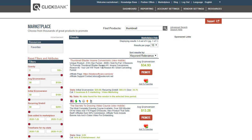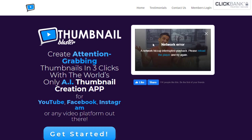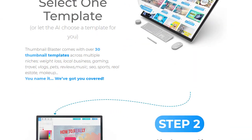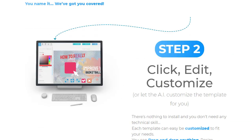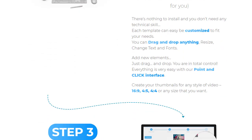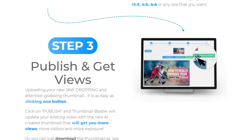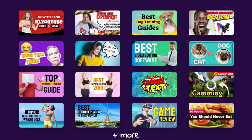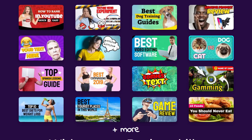meaning other affiliates are also promoting this product. If you go to the main page, this is how it looks. What exactly does this product do? This product is for creating thumbnails automatically. It is software that you can use to build thumbnails for YouTube, Instagram, and Facebook videos.